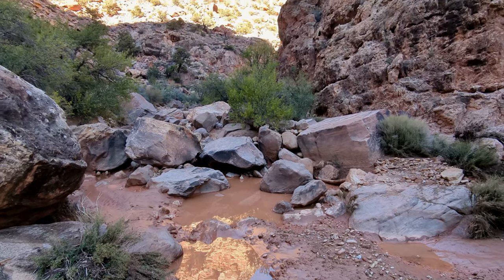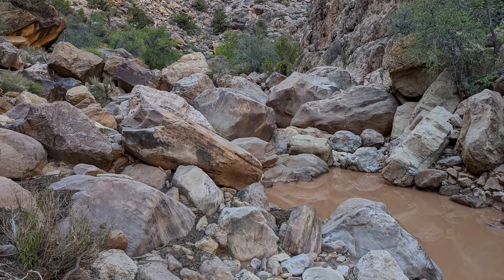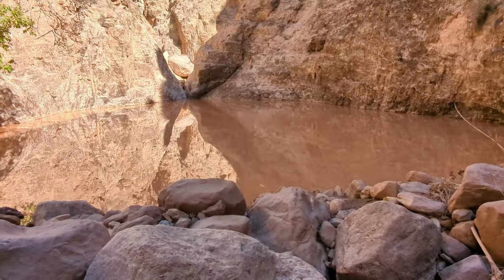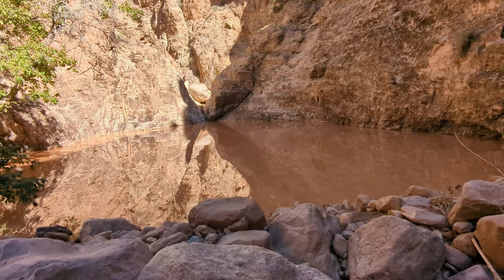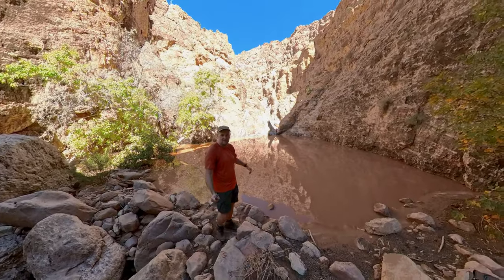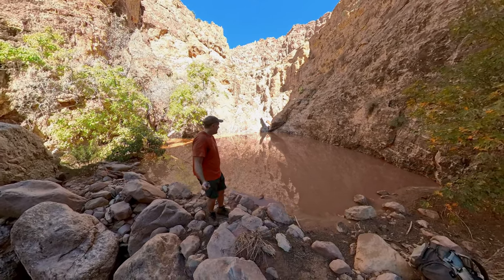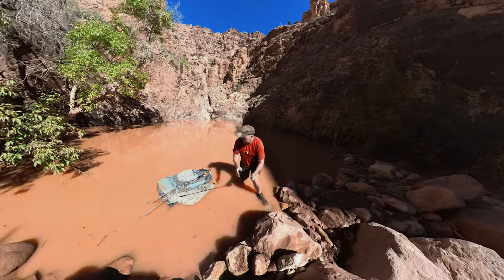This is definitely what I call a boulder fest. It's slow walking through here. Oh boy. Oh, we're definitely getting wet now. Oh man, I did not expect this. I knew there could be some deep water through some of the narrow sections, but I wasn't expecting a pool like this so far down. As long as she doesn't tip.